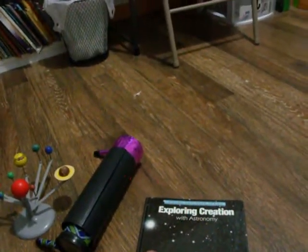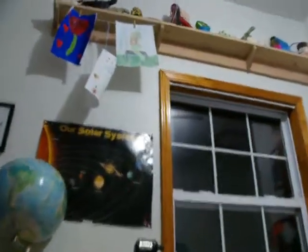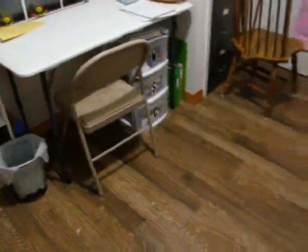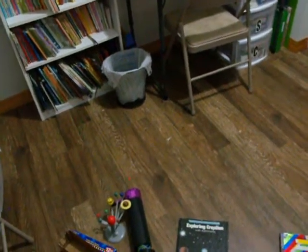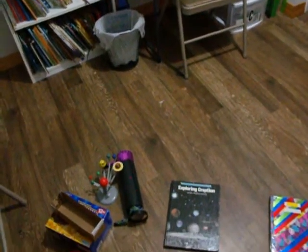A couple other projects, or maybe just one that I have right now, I guess I'll have to get up. Alright. See that yellow rocky thing and that green rocky thing? Those are Olympus Mons that we built when we studied Mars. So that was pretty neat. We've also made compasses using needles and cork.